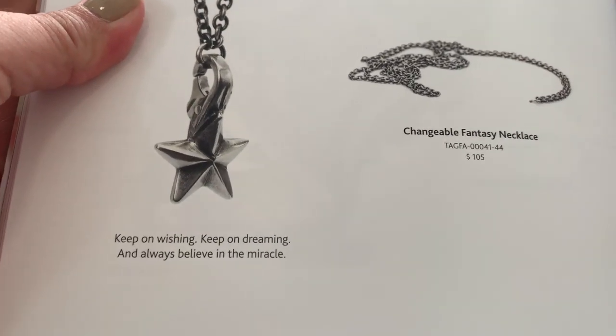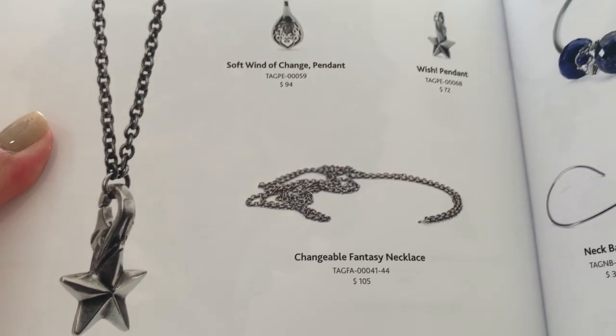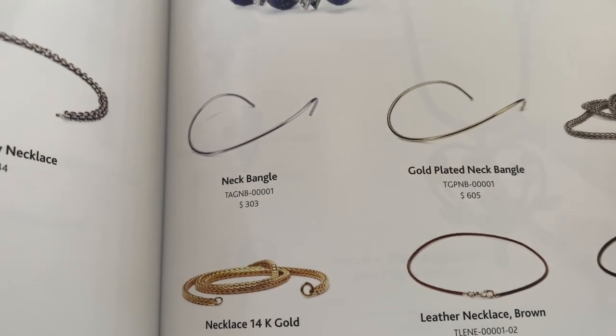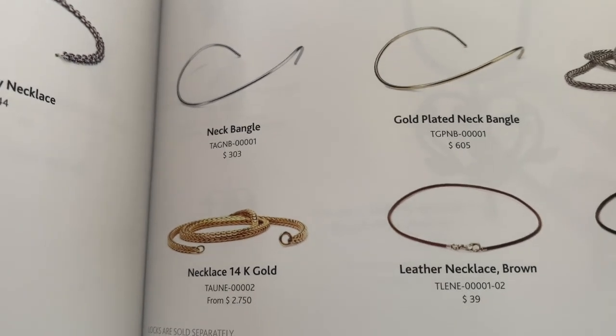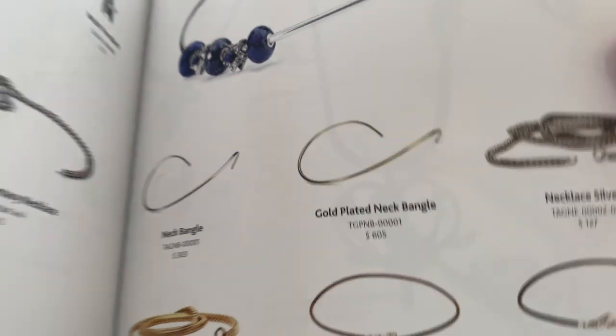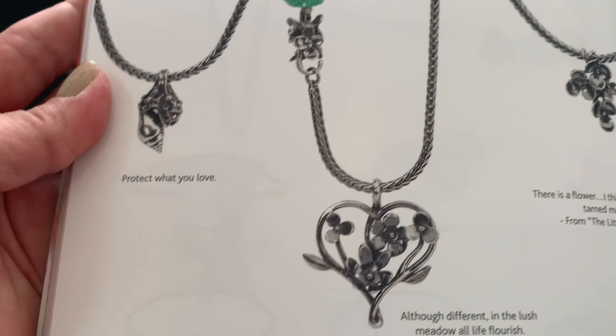Then we have the stars. So gorgeous. And then some more necklaces, like bangle necklaces. Leather necklaces, gold ones. Then more pendants over here for the necklace.